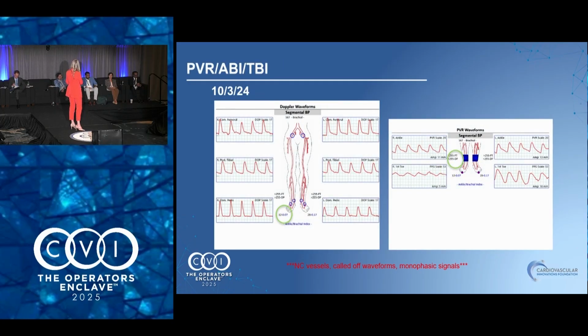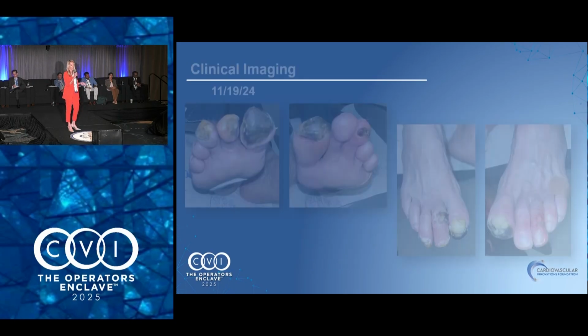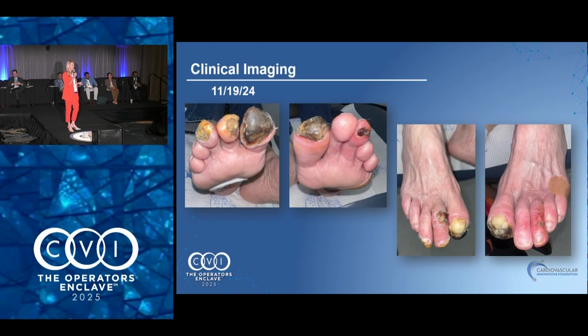So we are now down to basically a flat line on this right side. Left side, we're at 0.17 for the TBIs. So again, the patient's in a significant amount of pain. So we wait the 3 months. Again, these 3 months, I'm just trying to keep these feet attached to this patient.